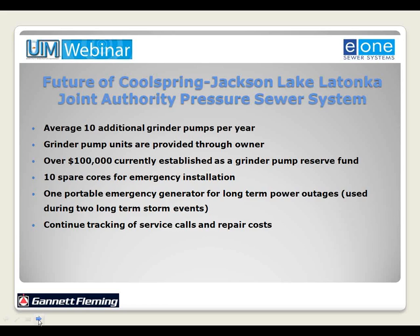The authority does have one portable emergency generator that they use for long-term power outages. That generator is set up with a control panel wired to the generator. So if somebody has a power failure, it's a quick disconnect of the grinder pump from the house to that control panel that sits on the emergency generator to draw down the pump, draw down the tank.